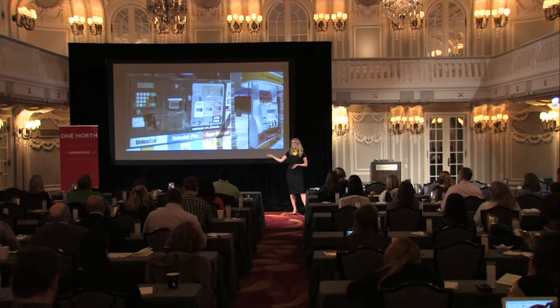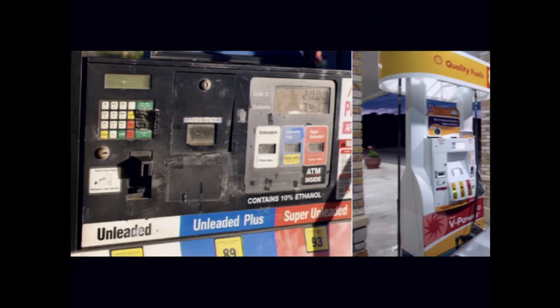Imagine that these were the 2 gas stations right across the street from each other, so equal convenience to you. Which one do you trust your credit card with? Right? Obviously this one. And so there is an element of emotion that comes into the way we perceive aesthetics in our machines. So that's what I'm going to talk about next.